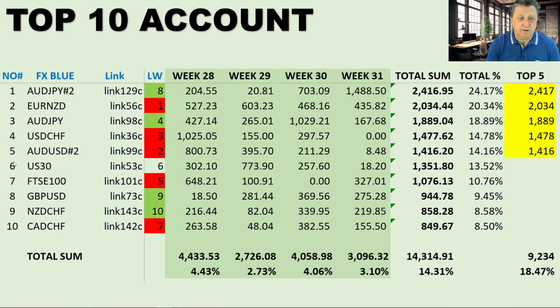So basically the first part we have in here is the Aussie Japanese number 2. This is link 129C, and it was number 8 last week. You can see why it has a major jump, and also why you saw it here on the top 5, week 31: $1,488 and total sum of $2,416 has basically put it in the lead with a huge jump here in week 31, and obviously also 24.17% over the past 4 weeks.